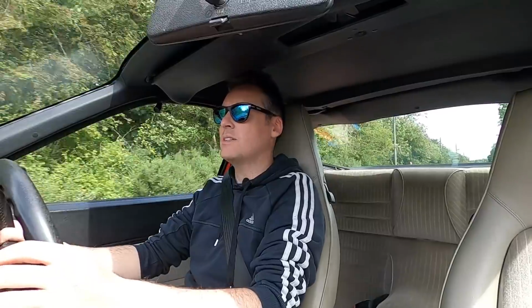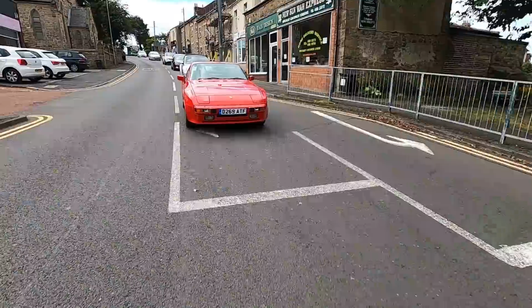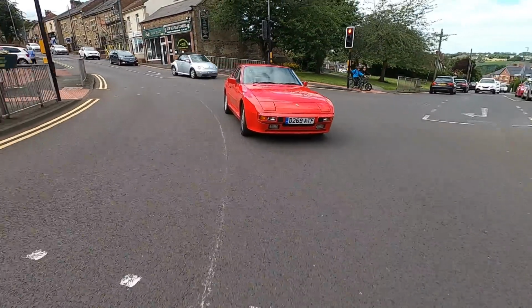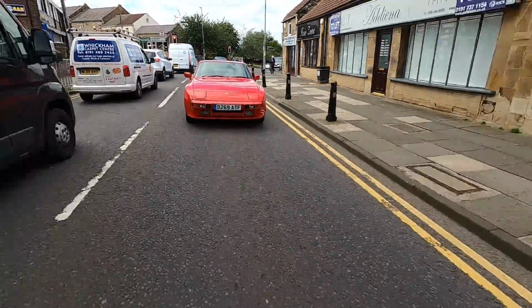So I'm not sure if something just needs tightening up in there. Maybe the shifter cables need sorting. And the car definitely feels underpowered. This is a 2.5 litre engine, and it feels like a naughty school kid that's been held back a year at school.